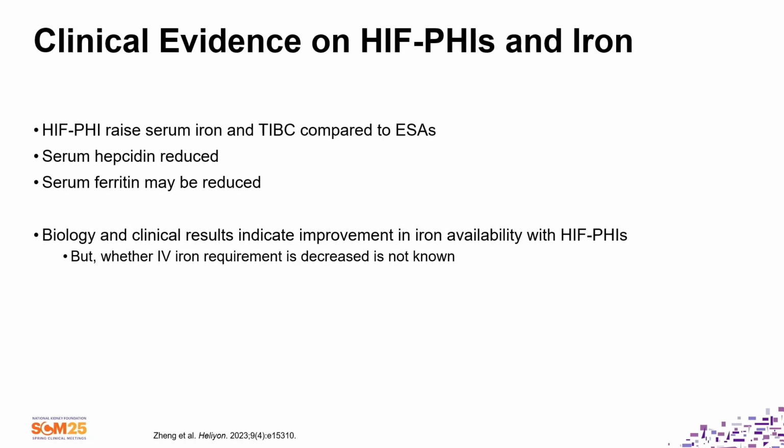So you saw that TIBC, so the ability to carry iron in the circulation, goes up demonstrably with all of these drugs. So HIF-PHIs compared to ESAs improve the ability to carry iron in the circulation. Serum iron goes up, hepcidin is reduced, and serum ferritin may actually go down a little bit, but that's a reflection of iron that's being used from storage tissues to be able to make new red blood cells. So both biology in the previous slide and the clinical data both show us the same thing, that the HIF-PHI drugs, like the HIF system in general, tend to work to improve iron availability.